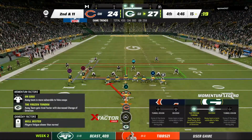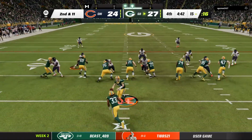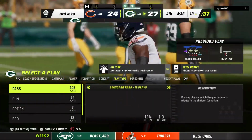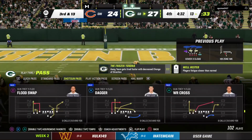After the loss to start out, here's 2nd and 11. They'll go again to Jones. And once again, he's going to be stopped up behind the line. Second straight play. Shades of the 85 Bear defense a little bit.